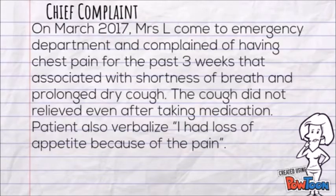Chief complaint: in March 2017, Mrs. L came to the emergency department and complained of having chest pain for the past 3 weeks, associated with shortness of breath and prolonged dry cough. The cough did not relieve, even after taking medication. The patient also verbalized, "I had loss of appetite because of the pain."